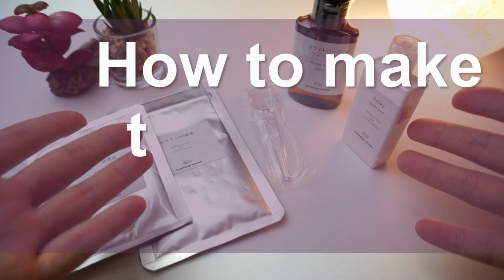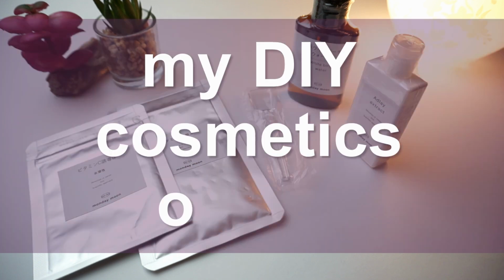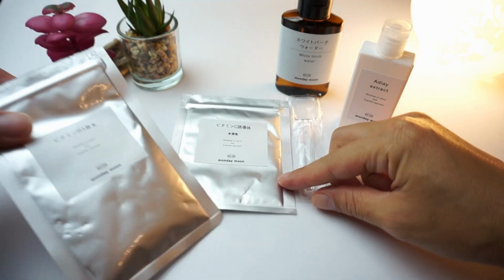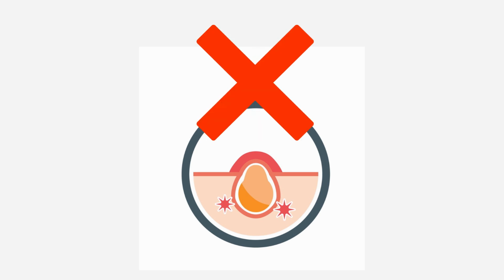Okay, so I will show you how to make the special skin lotion I use when I get pimples. I buy the ingredients for my DIY cosmetics online. That way, the cost is much cheaper and safer for inflamed skin, since I will prepare it myself. By the way, in Japan, it is said that you shouldn't pop a pimple. If you don't want acne scars, it is best not to pop them.